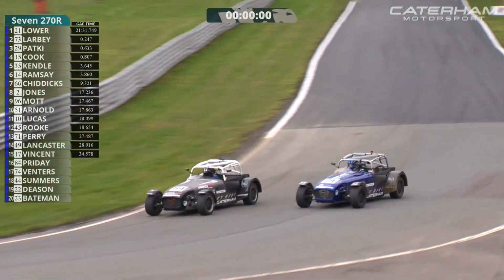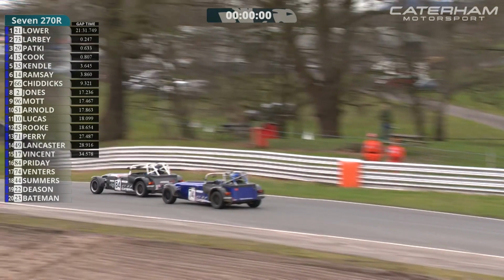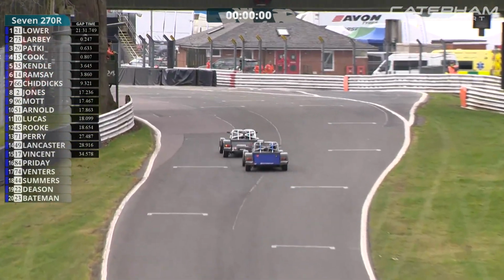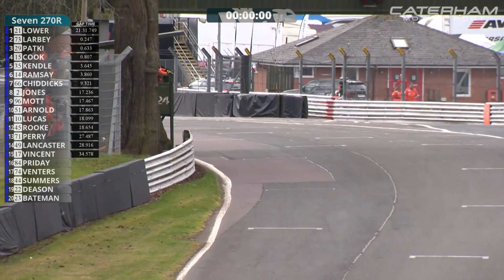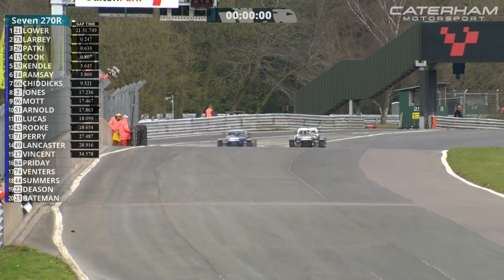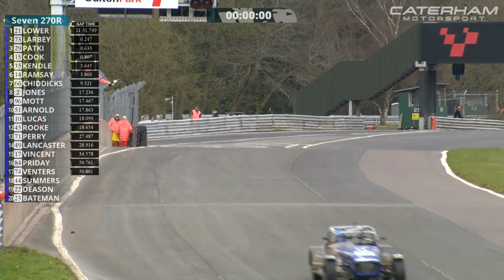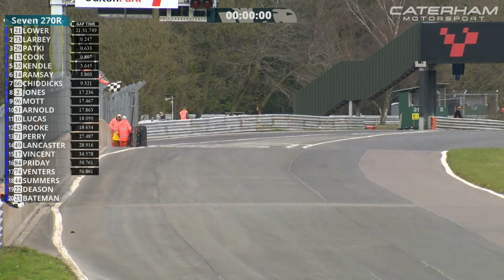So what a showing from the Academy boys there in 2nd and 3rd as they go over the line. Disappointing result there for Chiddicks after what was a well-controlled last lap in the end, wasn't it? And then Cook being promoted up into that 4th place with Kendall and Ramsey following them through. But yeah, 10 seconds, such was their lead. That does drop him back down into 7th place. It's not the end of the world, but it's not ideal.